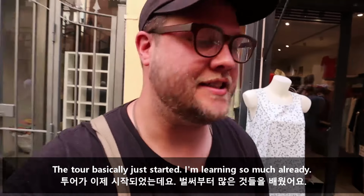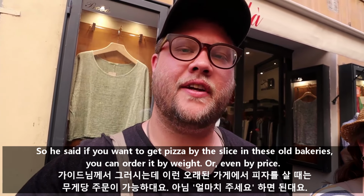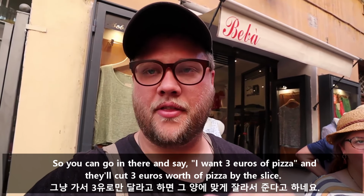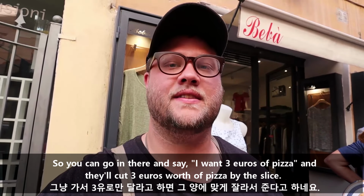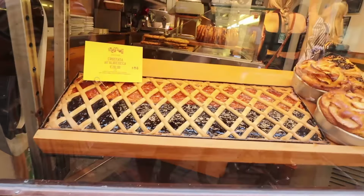The tour basically just started. I'm learning so much already. So he said if you want to get pizza by the slice at these old bakeries, you can order it by weight or even by price. So you can go in there and just say, I want 3 euros of pizza, and they'll cut 3 euros worth of pizza by the slice. So we're gonna have pizza from a bakery that's been open since 1824.